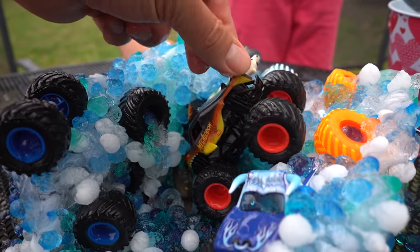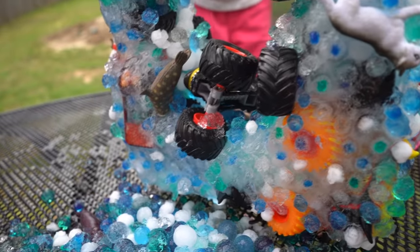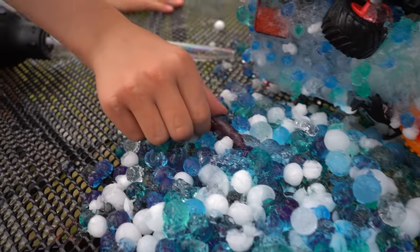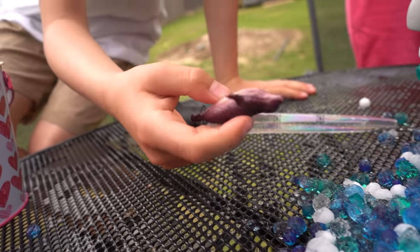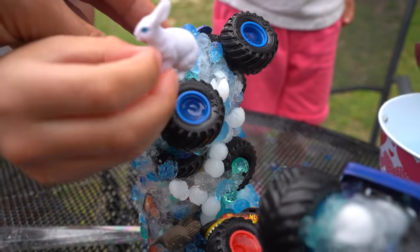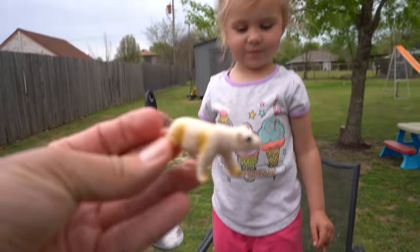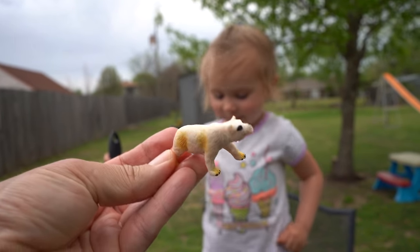Maggie is almost free. Snowman, that's almost free. Oh, what is that right there? Grab that. Oh, this? It's another seal. Oh, look. The rabbit came free. Oh, look out. Polar bear. Emily saved the polar bear. Yay. Well done, Emily.